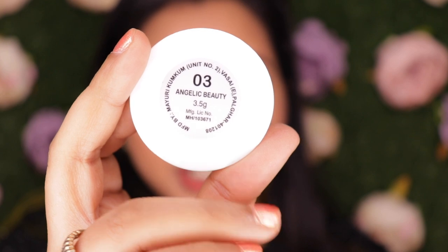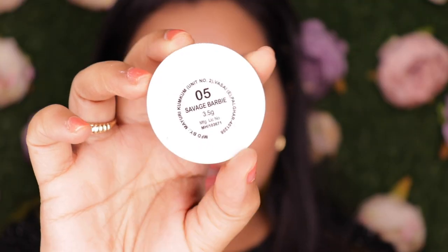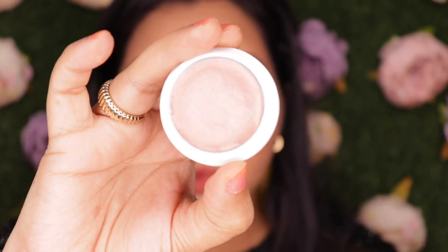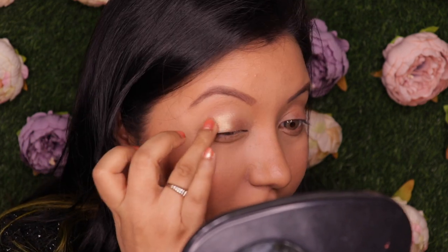So firstly, I'm going to go with the shade 03, which is this golden shade. And I'm just going to take my ring finger, taking quite a bit of product, and with my middle finger, I'm just going to blend it as much as I can. Okay, so for the next shade, I'm going to go with 05 Savage Barbie, which is more of a darker rose gold kind of a shade, and lightly apply it on the outer corners of my eye.